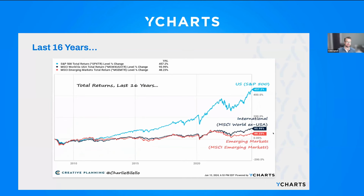Yeah, I guess. Well, this chart kind of shows it, right? Even in more recent times, the last 16 years, diversification is one thing, but there's been one dominant player, right? Only one, yeah. Look at 457% versus 96% for all international stocks, and just 48% for emerging markets. Not even close. And we've never seen this type of disparity historically.